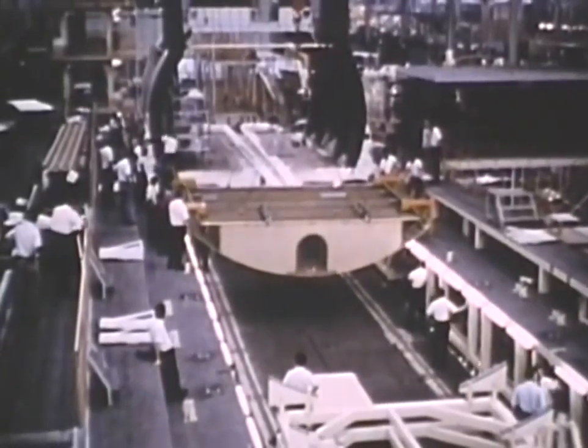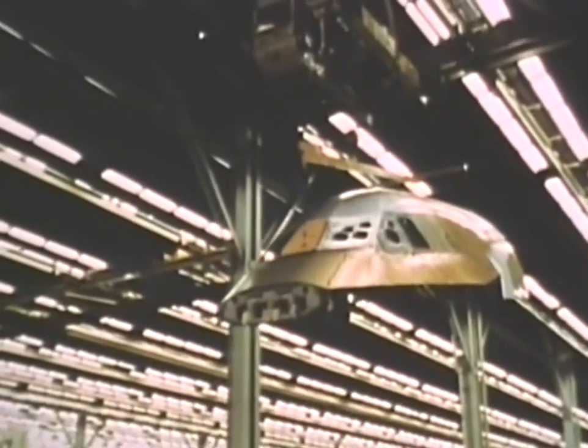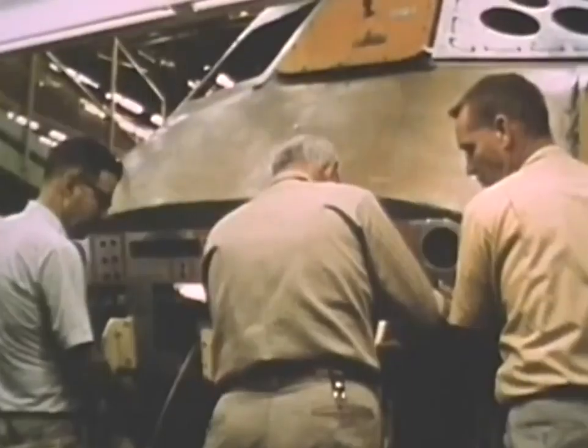Finished components flow in an increasing stream from the plants of suppliers to Lockheed, where the giant aircraft gradually take shape.